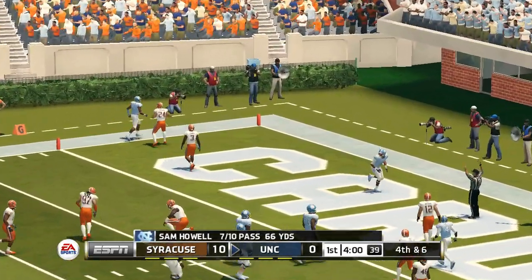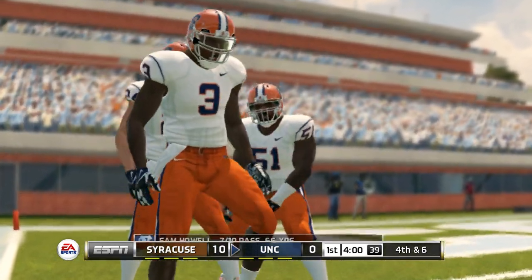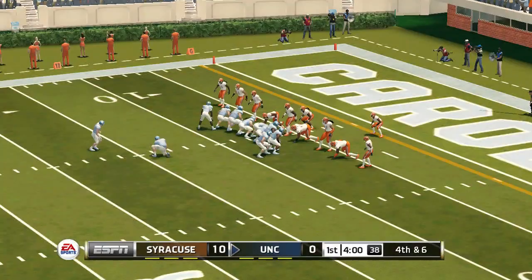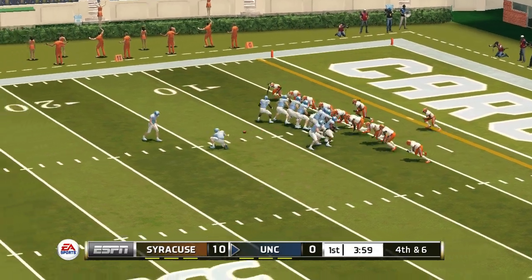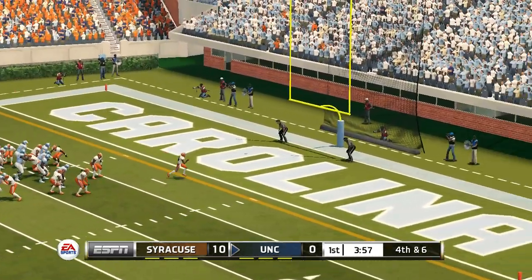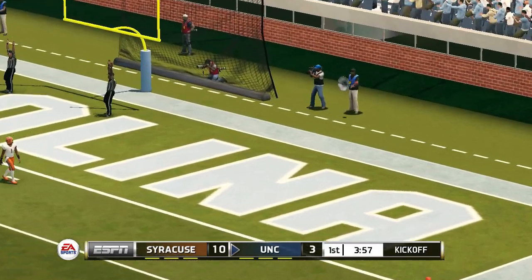Just throws this one away. It's fourth down. This one should be makeable. And they can make this a one-possession game with this kick right here. He gets it up, and it splits the uprights.